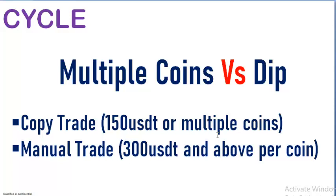But to me, I would advise that instead of doing manual trading for the dip, as in for multiple coins, you just link up with one of the copy traders. So that's what I think. The exception is if you're doing multiple coins on maybe a $5,000 trading capital, then you do about 10 manual tradings. That's cool.